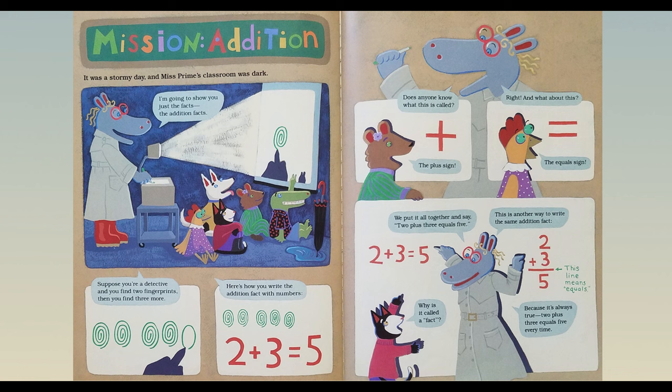Does anyone know what this is called? The plus sign. Right. And what about this? The equals sign. We put it all together and say 2 plus 3 equals 5. This is another way to write the same addition fact. This sign means equals. Why is it called a fact? Because it's always true. 2 plus 3 equals 5. Every time.